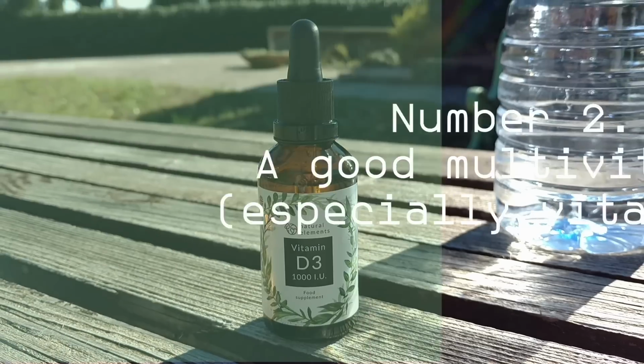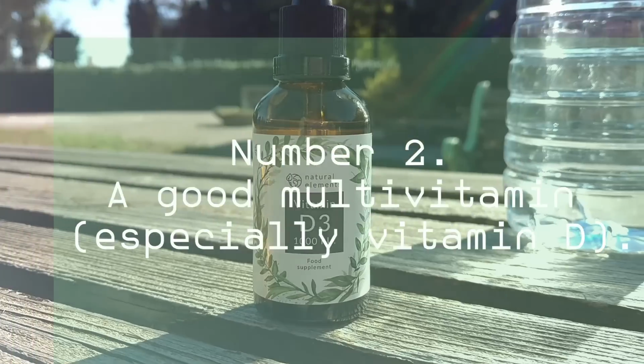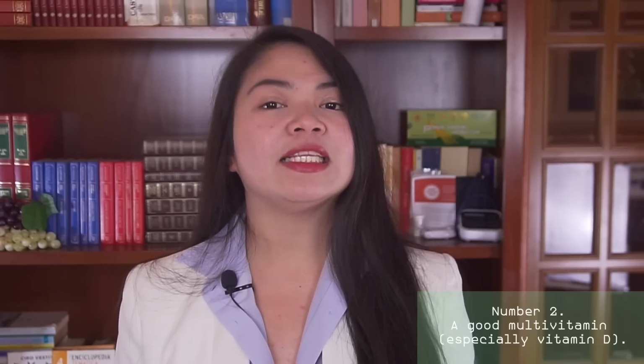Time now to see the second supplement that everyone needs. Number 2, a good multivitamin, especially vitamin D. Having low levels of any vitamin at all is very dangerous. It may lead to a faster decline in GFR, it may cause anemia, it increases the chances of hospitalization, and more.